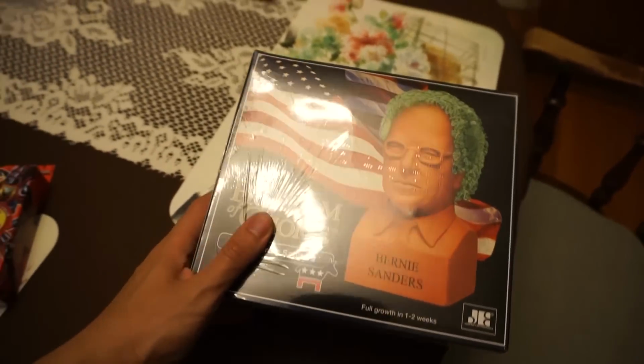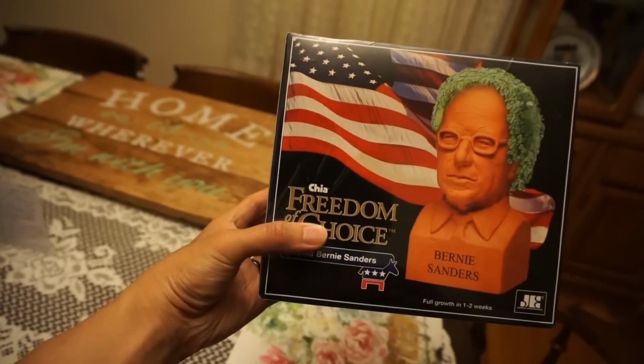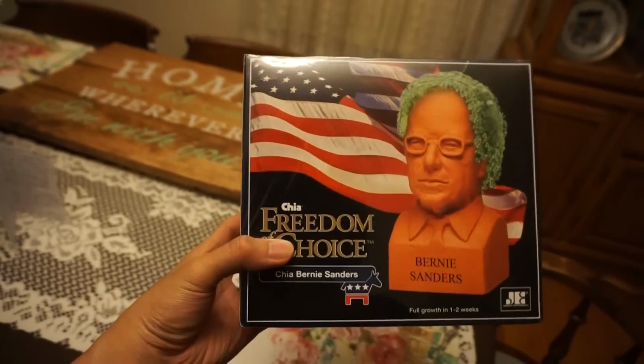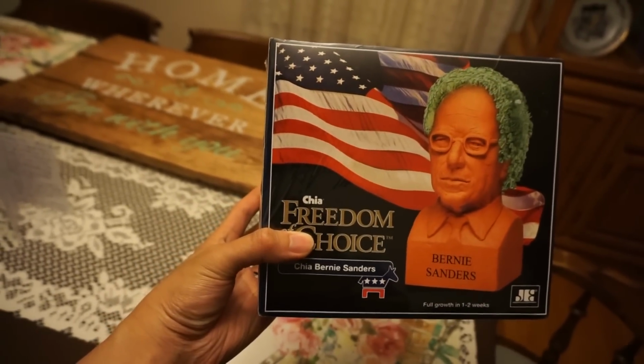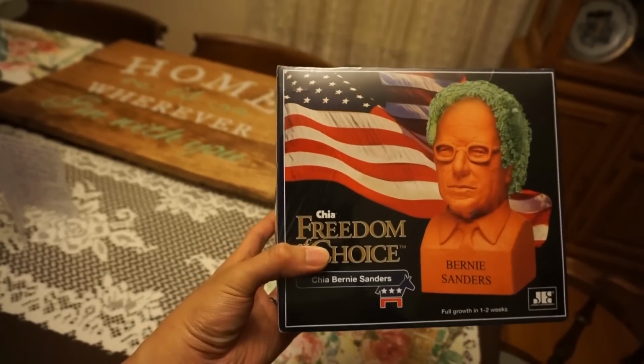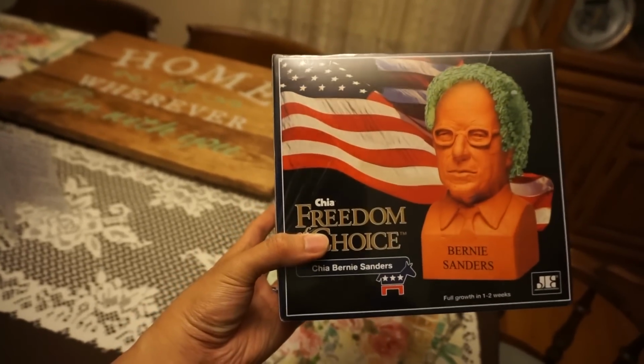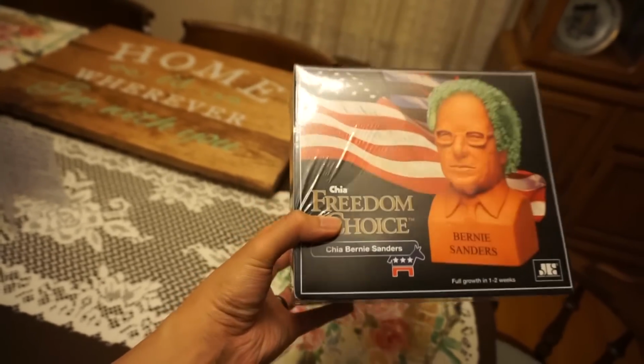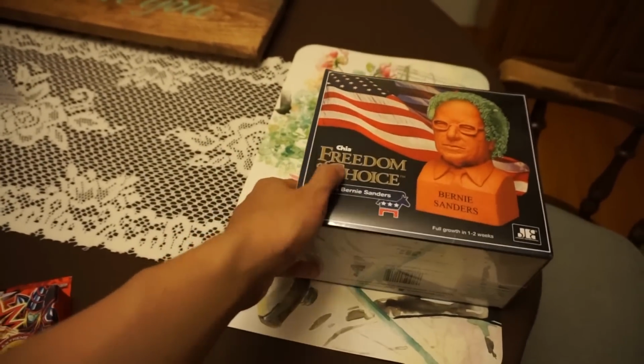Another thing is we found this Bernie Sanders Chia Pet at Goodwill. Picked it up for $4 and going to see if it sells. And if anything, we're going to use this as kind of a gag gift because it is so ridiculous. So even if it doesn't sell, it'll be a nice gift for someone around Christmas time.